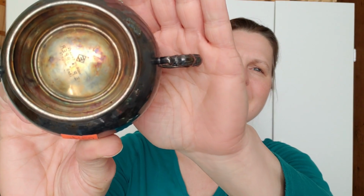The stamp on the bottom says Made in Canada, and it says, I believe, EP Copper. Yeah, EP Copper. Sorry, I don't have my glasses on. So that's there. And I don't know if you can see that. There we go.